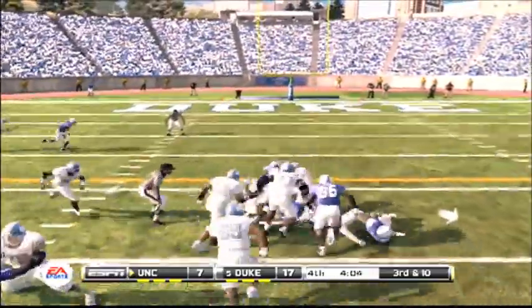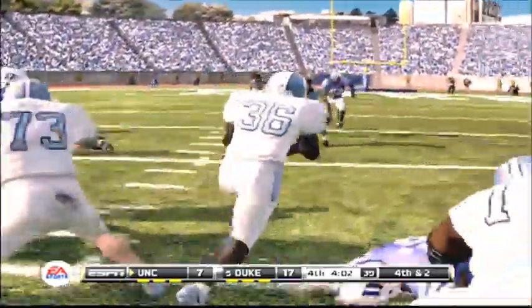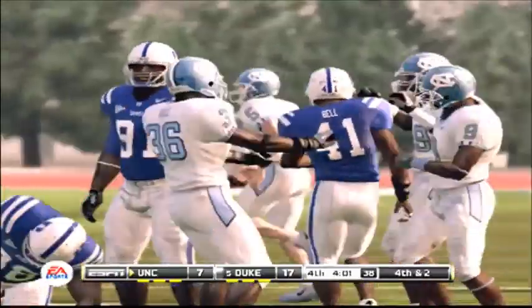Draw here, and they get nice yardage on that play. Normally you look for the pass in those kinds of situations, but a very alert play stopped that run short of the sticks.